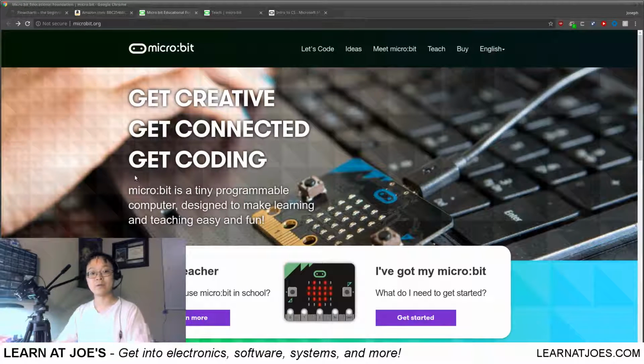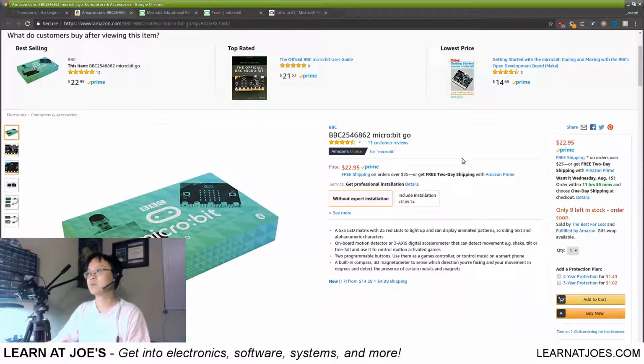I actually found out about microbit from a Make magazine sometime last year. I think I was on a flight and grabbed a magazine to pass the time, and it seemed interesting to look into. It's a fairly low cost platform, about $23. I actually acquired it via a gift exchange last year, so whoever got this for me, Secret Santa, thank you.